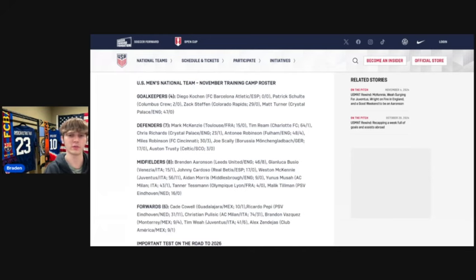Plus, his form at Club America has been pretty solid over the last year, and I think he even scored recently. Maybe it was an assist, I can't remember, but I know he got a goal contribution of some sort, I think in their last game. It was a 5-0 win over somebody. So I'm not too mad to see him here.